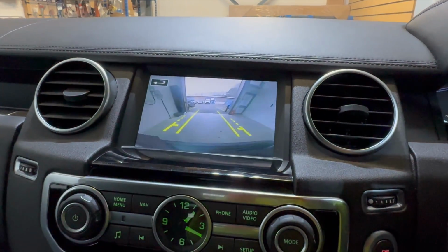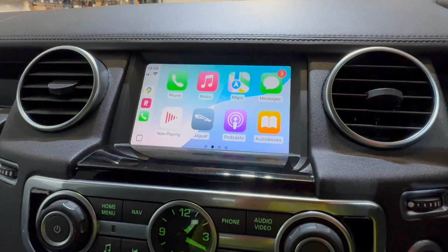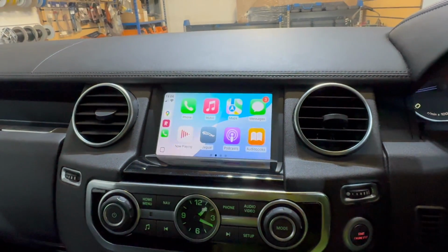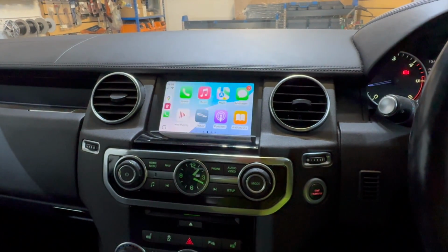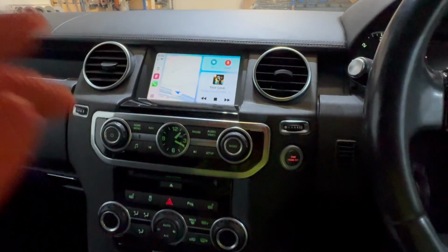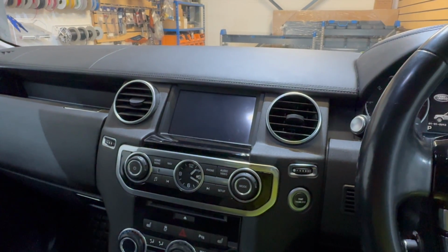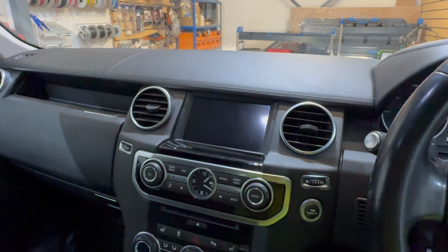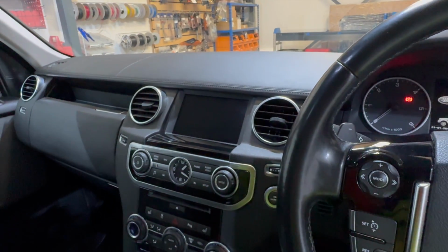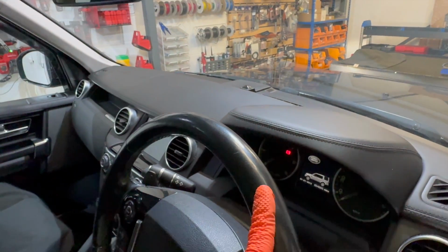So don't put your money into getting Land Rover to update the maps that are well out of date. Come to us. You can borrow a courtesy car while we're working on your vehicle. It's nice and easy, same day turnaround, and you can have a fantastic system like this. Switch it off, it all goes off. Very, very simple. It's wireless, so you don't have to plug your phone in. It's all wireless via Bluetooth and Wi-Fi. It does come with a USB socket if you want to use USB to plug your phone in to charge and to do Apple CarPlay or Android Auto, but you don't have to.